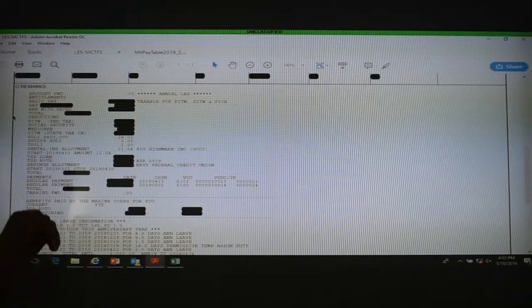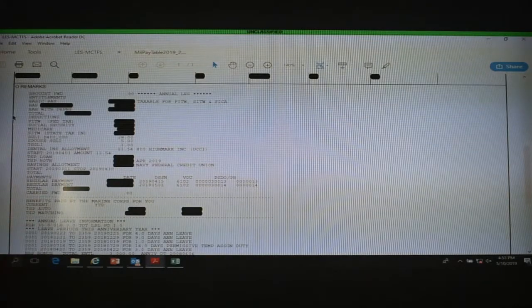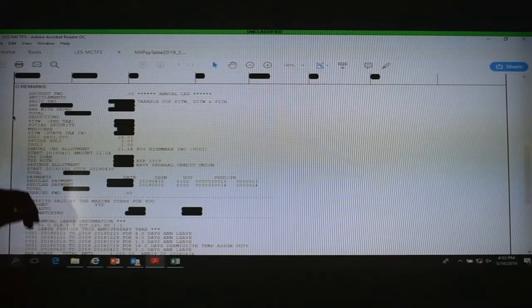So, okay, this is your entitlements, your deductions, and other miscellaneous information. Okay, so brought forward from last month 0 entitlements, basic pay. You're going to see your basic pay there from that pay chart that I showed you initially. BAS, that's basic allowance for sustenance. You're going to get one rate for enlisted, one rate for officers.